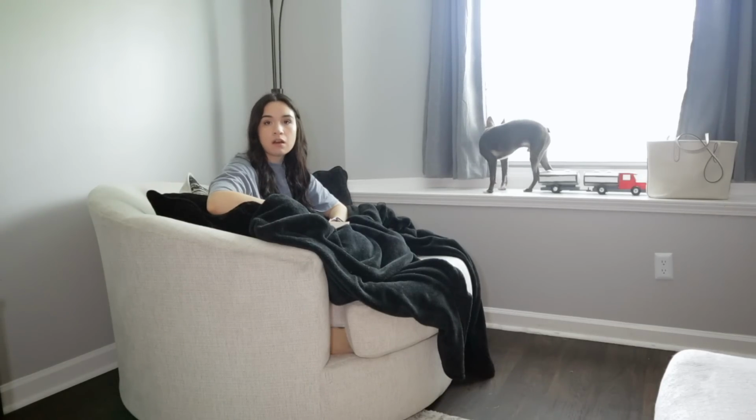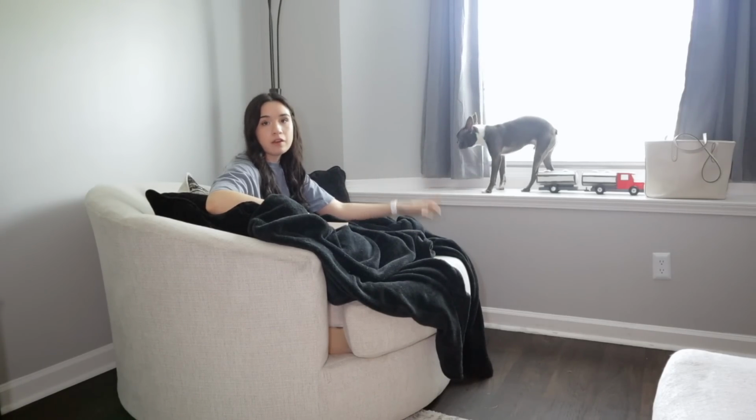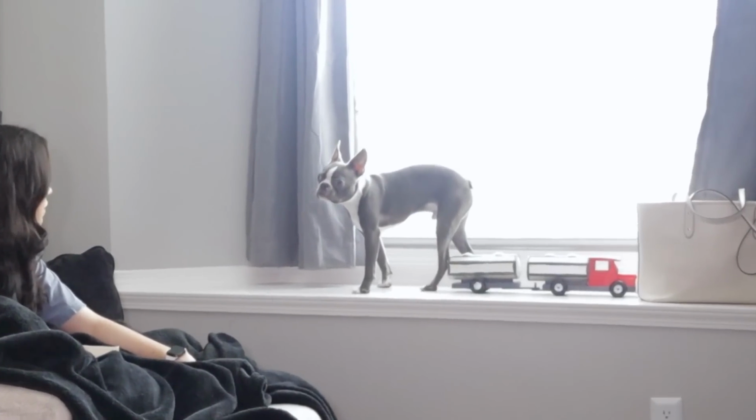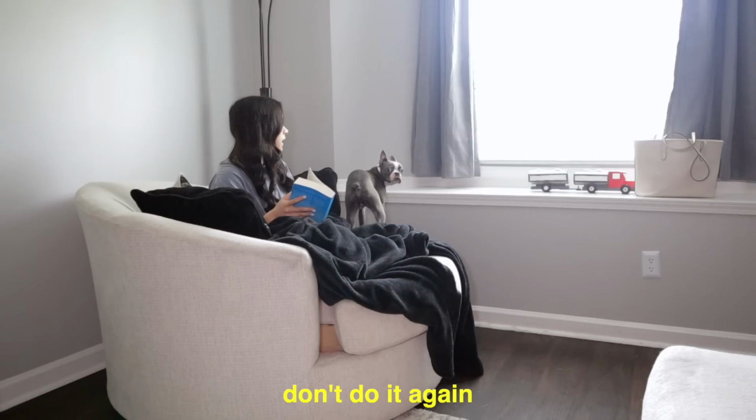Do you see this dog right now? They're doing yard work, so he decided to jump up there and get a good look. Don't do it again.